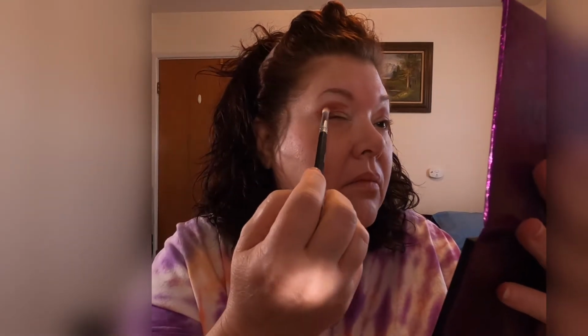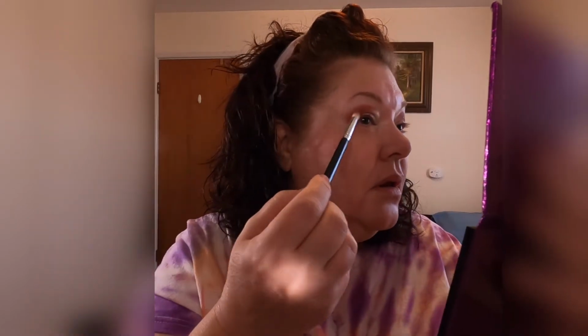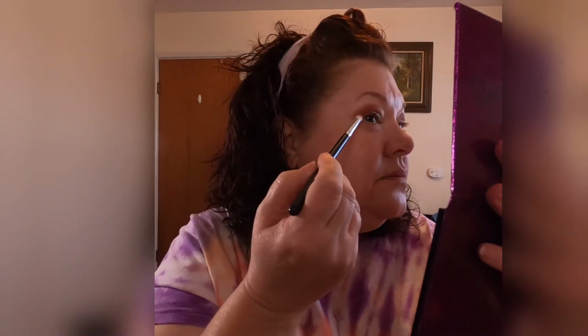I buy more makeup. I store it away. I store winter makeup. I get it out when winter, fall come. I get my summer makeup. Yes, I do, like your clothes. I do that with my makeup.